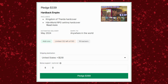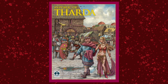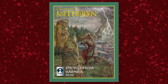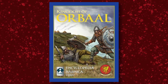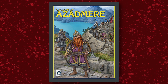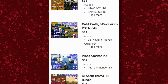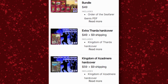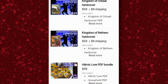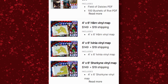This includes all of the hardback setting books so far, which are HârnWorld, Republic of Tharda, Kingdom of Kaldor, Kingdom of Meldarin, Kingdom of Rethim, Kingdom of Orbal, Kingdom of Azadmir, and PDF copies for all of those. For either of these last two pledge levels, there are a number of add-ons for individual hardcover titles, as well as several PDFs and PDF bundles for many other titles in the Harn setting, such as adventures, books on trade routes, manners, the Pilot's Almanac, Harn Master Rulebooks, and so on.